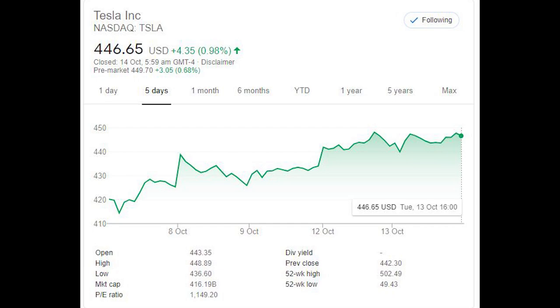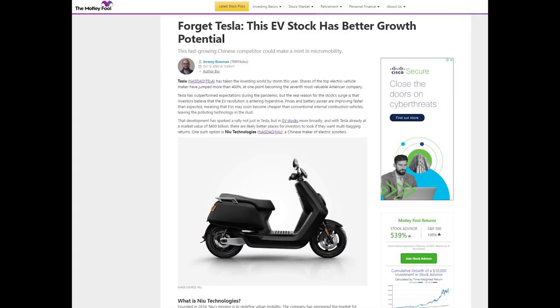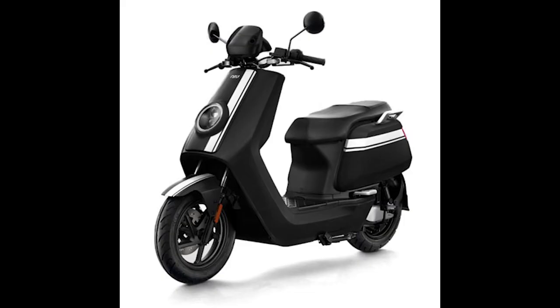And the Motley Fool says, forget Tesla. There's another EV maker called New Technologies that has far greater growth potential. Now, Motley Fool says, with Tesla already at a market value of $400 billion, there are likely better places for investors if they're looking for big gains. You know, where's the big leap going to come from?